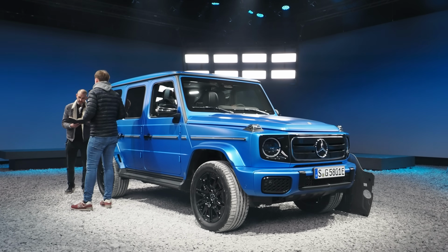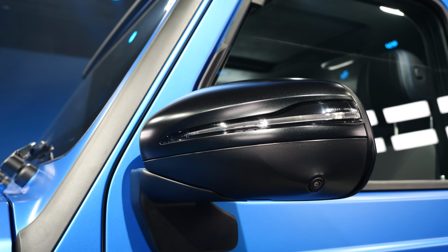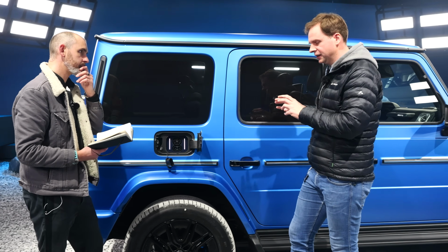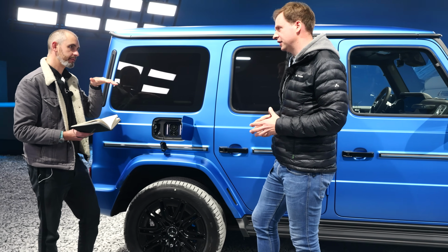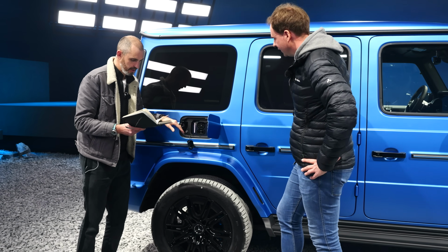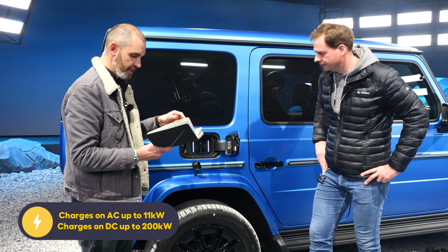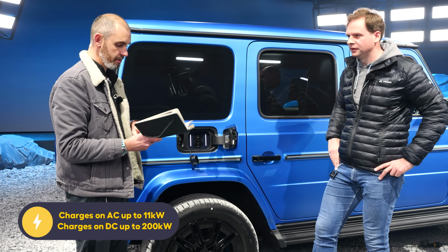So these are the same cells as the new EQS. Exactly. So the most modern cell technology we take over from the EQS, but in a completely new dedicated package configuration to get into this car. In terms of charging, AC charging up to 11 kilowatts, DC up to 200, which is obviously CCS, and that's 10 to 80% of charge in 32 minutes. So half an hour.